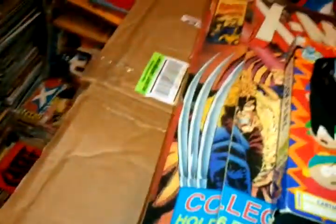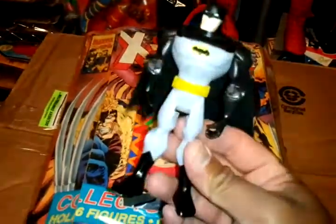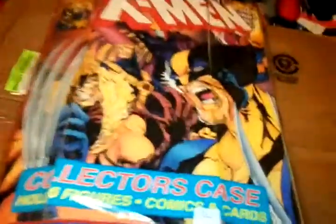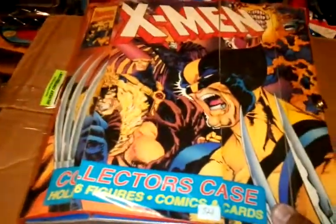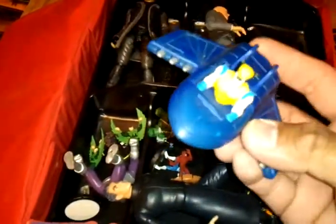Then I went to a thrift store today. Got this Batman figure, 25 cents. South Park Volume 1 VHS, 25 cents. I got this X-Men collector's case, and there's some small figures and stuff inside. This one was $3. I got like Wolverine, so I got one more like this.